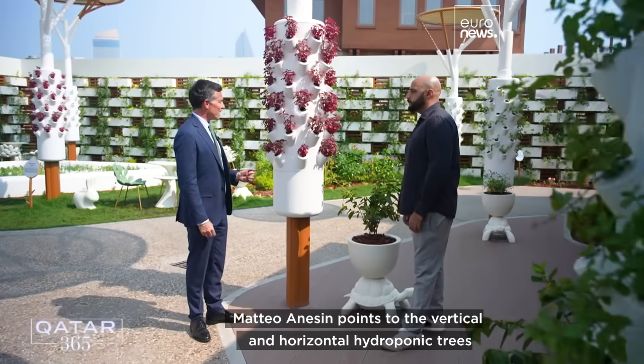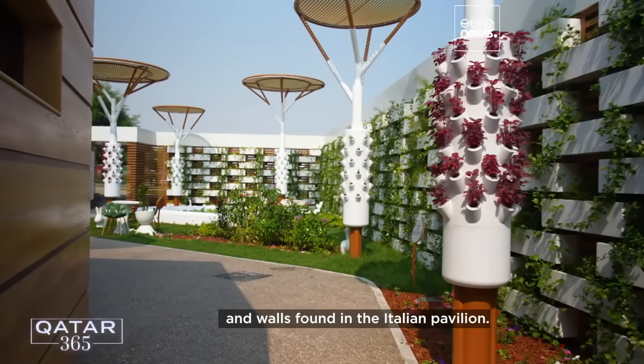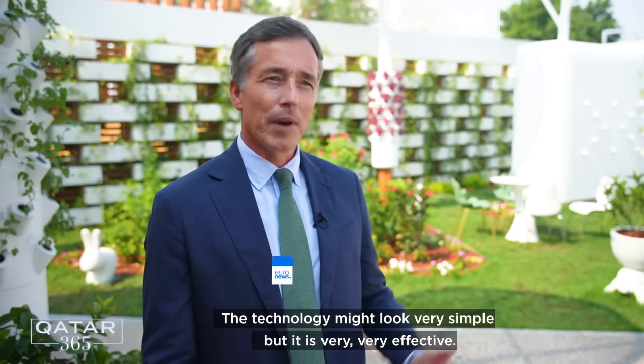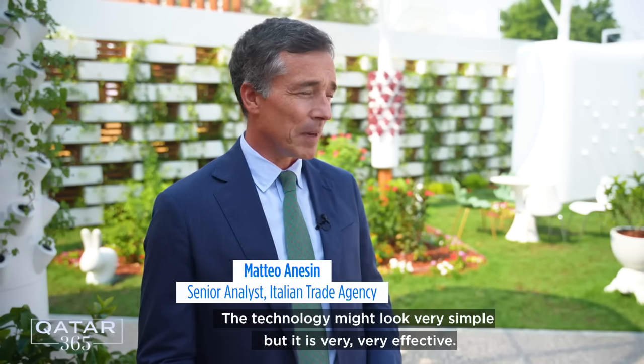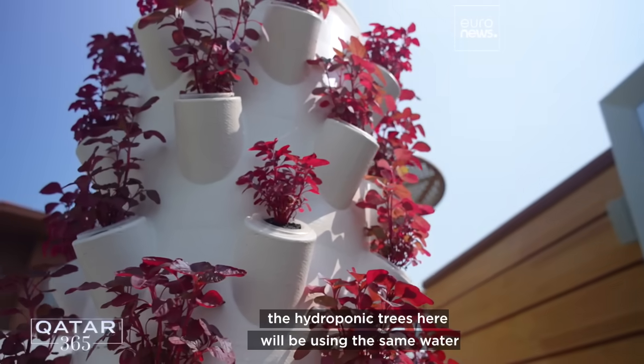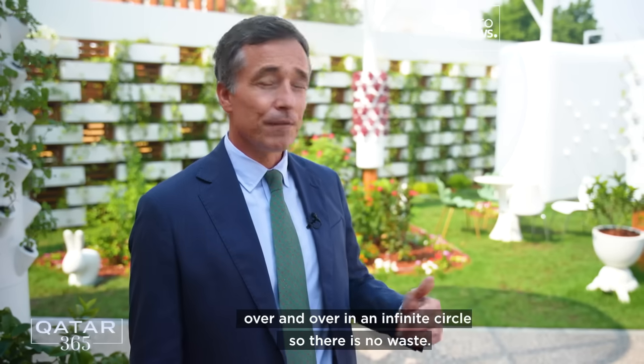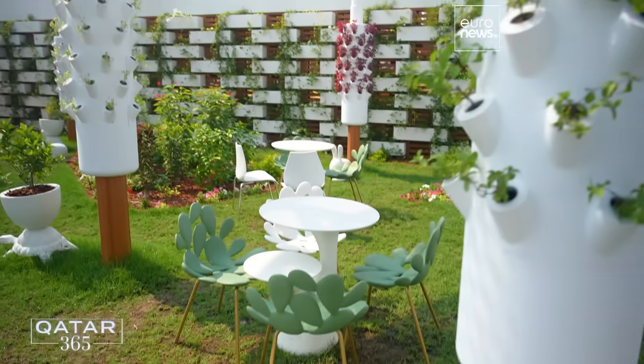Matteo Anderson points to the vertical and horizontal hydroponic trees and walls found in the Italian pavilion. The technology might look very simple, but it's very, very effective. For example, just to give you a brief overview, the hydroponic trees here will be using the same water over and over in an infinite circle, so there is no waste.